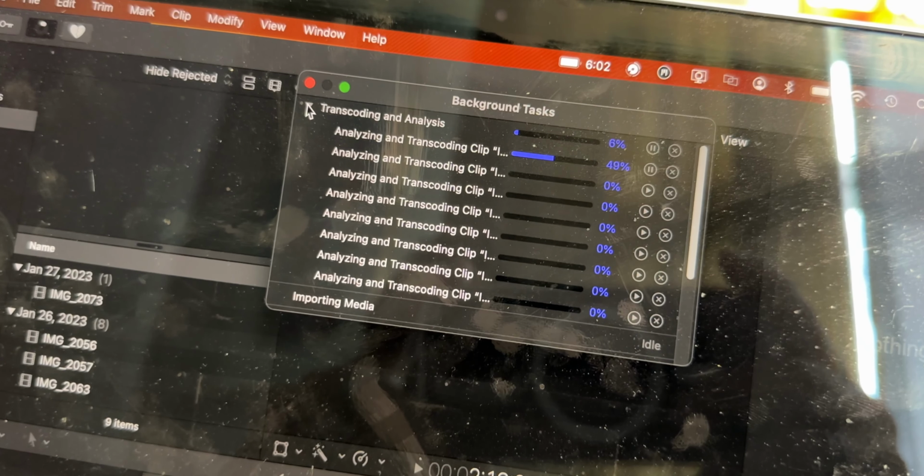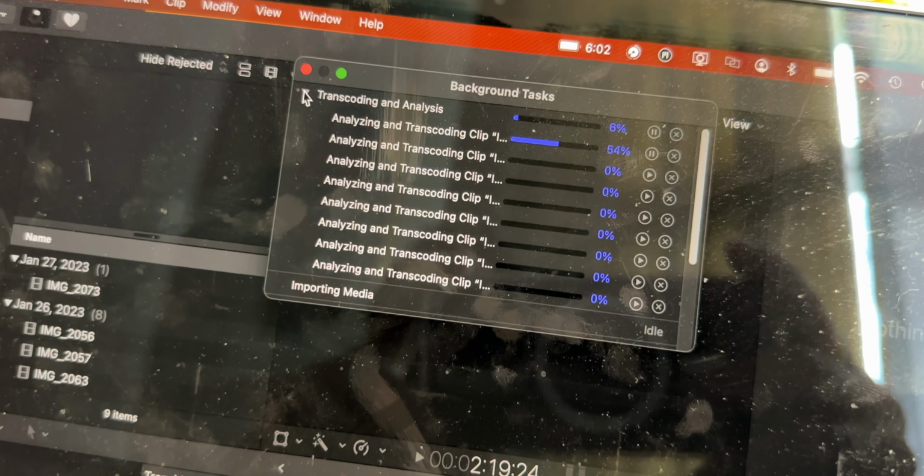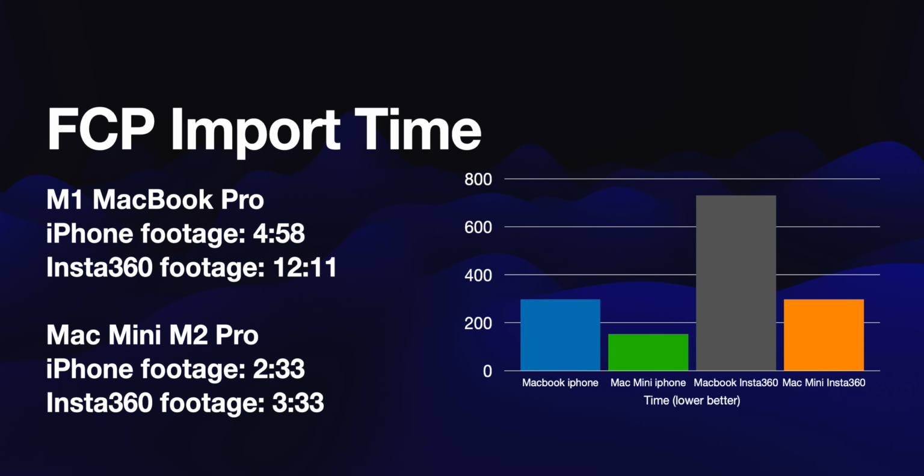Some of it was long, some of it was short, some 15 seconds, some like 5 minutes. So we import it, but during the import, we told it to do balance color, and we told it to optimize the footage. So basically when I import footage, I get it to ProRes. So M1 MacBook Pro, to import that footage, 458 iPhone footage. Okay. Mac Mini, 233. So again, we're cutting that time in half, which is great.